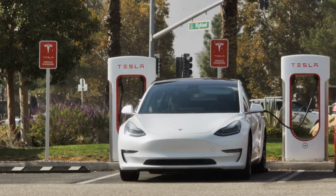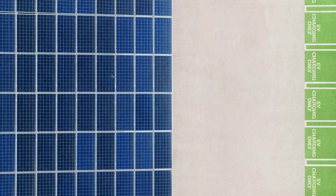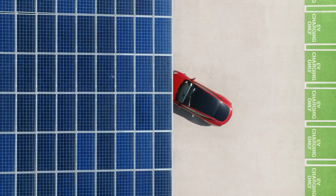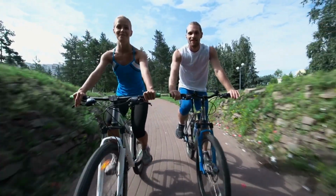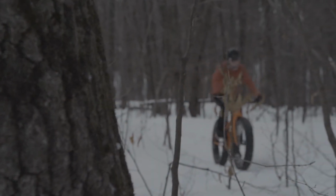Chapter 5: Eco-friendly transportation. Ride green without spending a fortune. Reducing your carbon footprint through transportation doesn't have to involve buying a pricey electric car. Biking is one of the most affordable and eco-friendly ways to get around. Plus, it's great for your health.